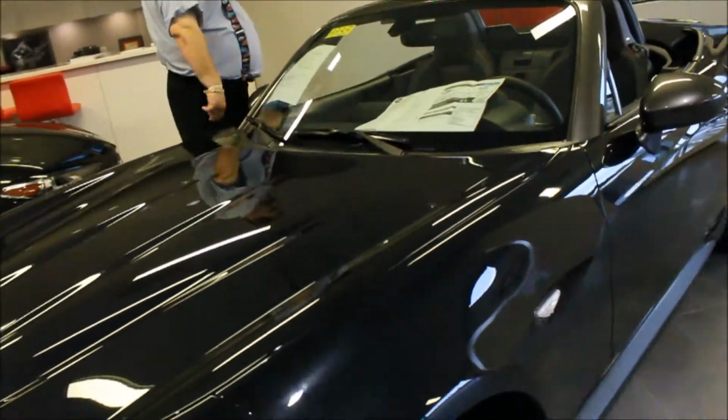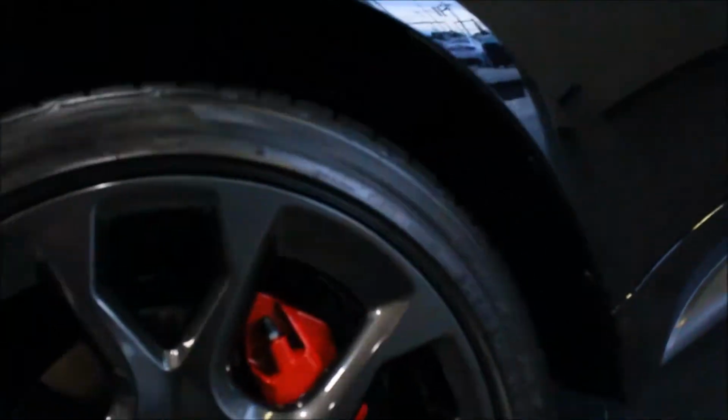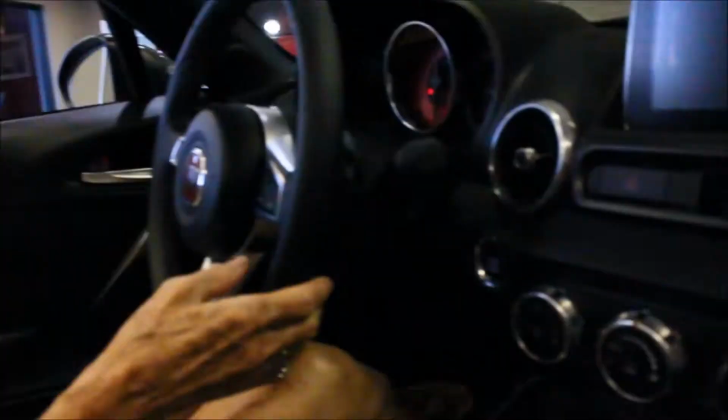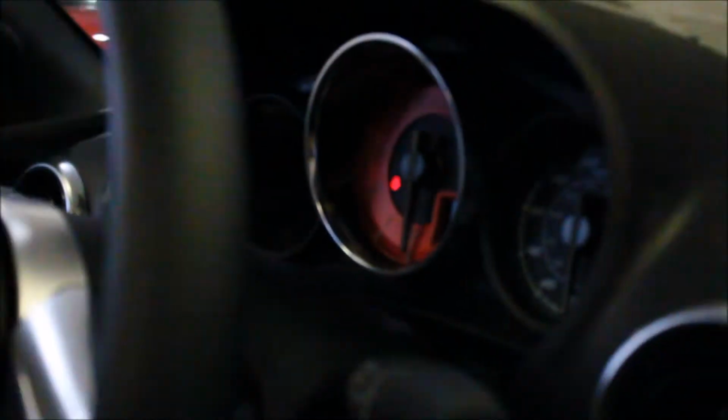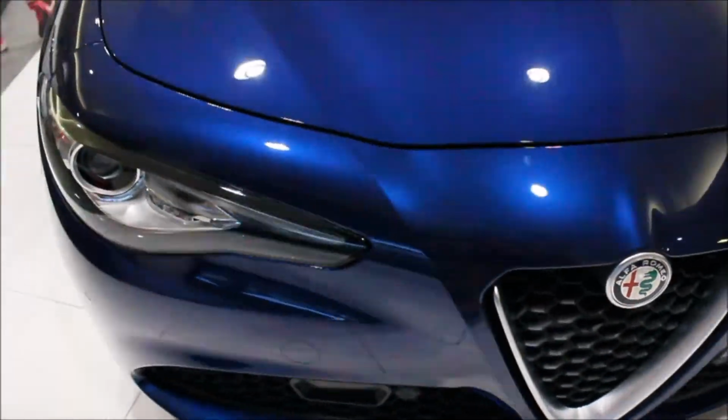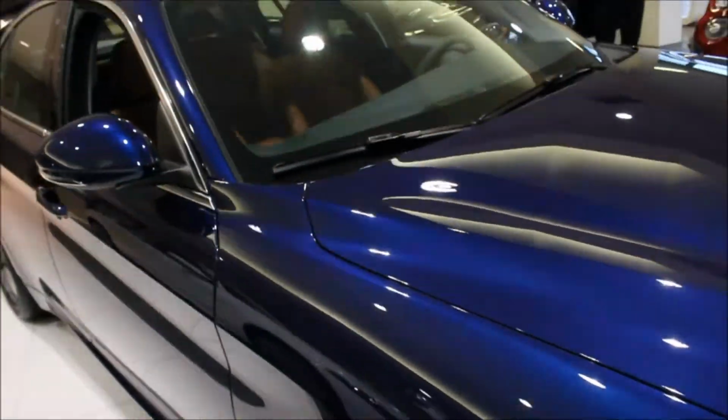Abarth 124 Spider. Does it have Brembos on it as well? Here we go. I think they're easier to get in and out. Oh, sure. You don't look fancy cool if you have a hard time getting in and out of Recaro seats. Oh, they've got the red speedometer. That's the main thing. That's neat. Just a better looking car. Yeah. It's definitely a nice car. I love these things. I wish I had a Quadrifoglio version.